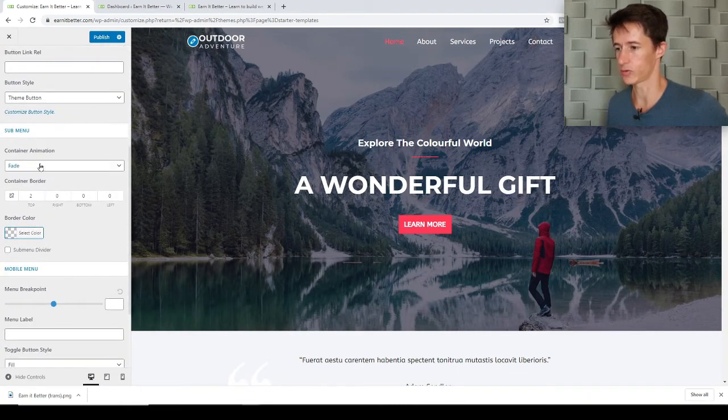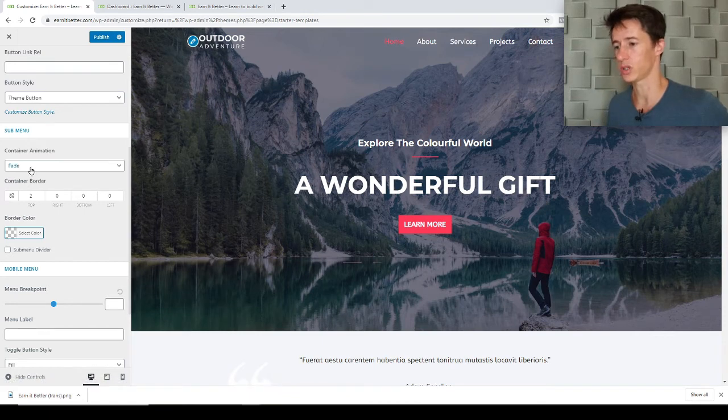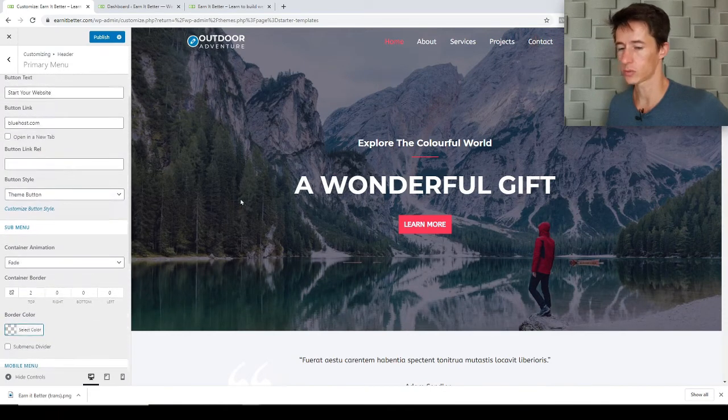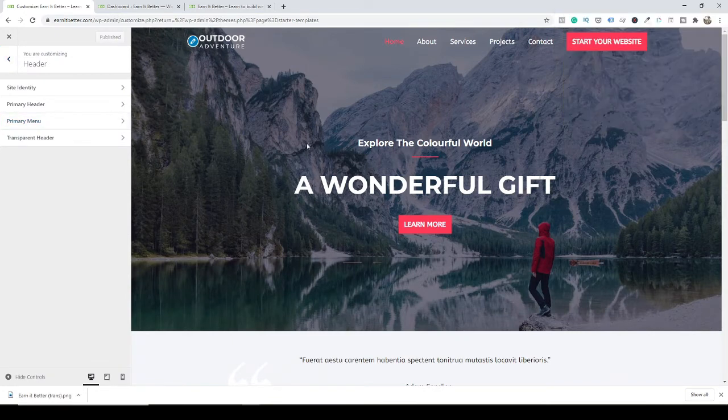If you want to look over these sub-menu content and container animations, if you have a sub-menu under this, I'll show you how to create that. It will animate it how you want it to animate, with fade, slide down. Then you can create borders for the container that opens below. I'll show you all of this later. For now, we don't need any of this, so let's just go back. Again, remember to publish the changes, although I had already published it to check that the button was working.